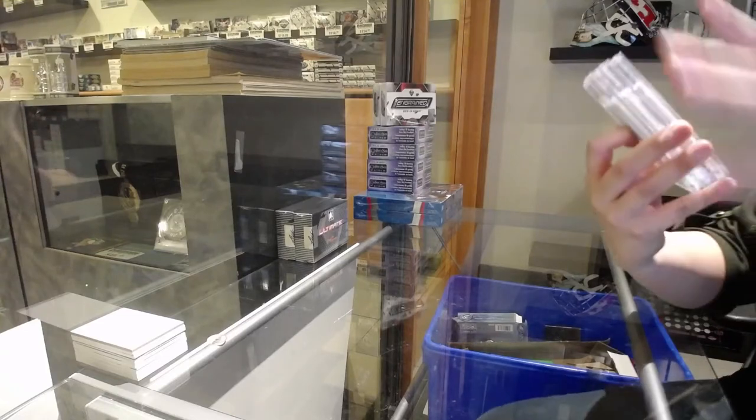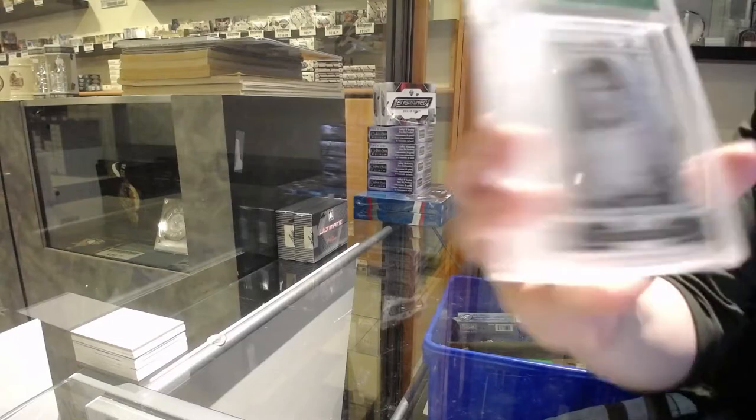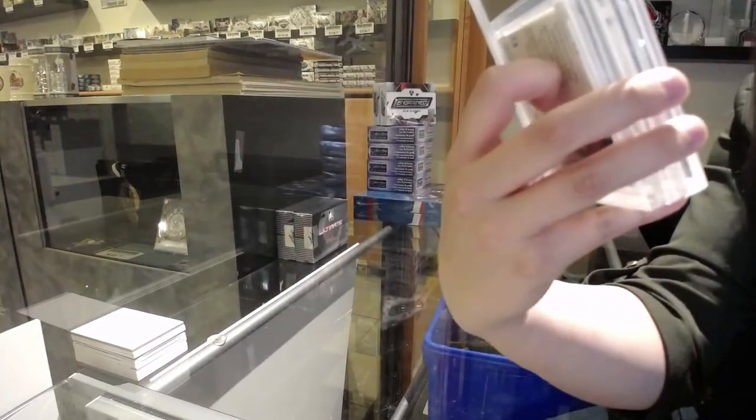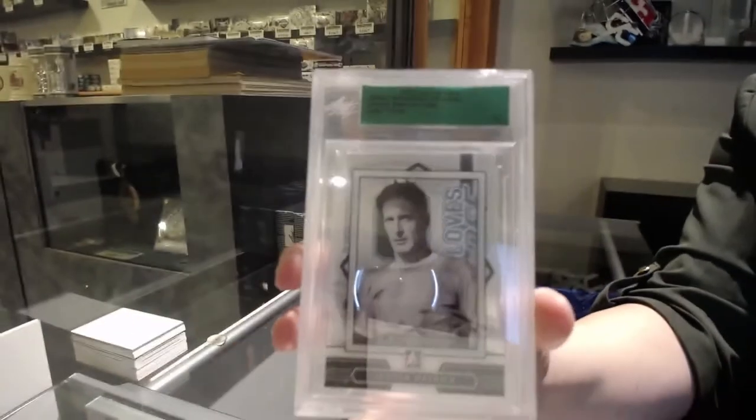All right, we've got a base card, numbered to 20, Lester Patrick. Oh, and I'm sorry, this is a number break. It is 17 of 20, so it is for the number 7 spot.